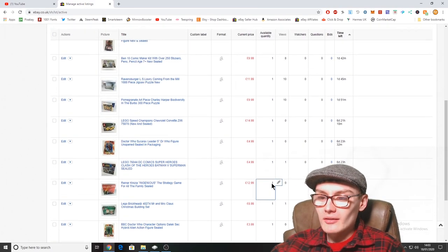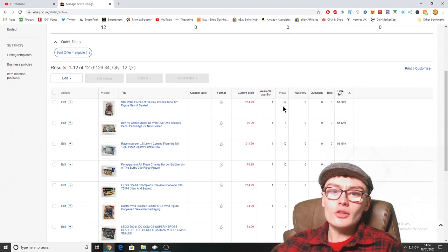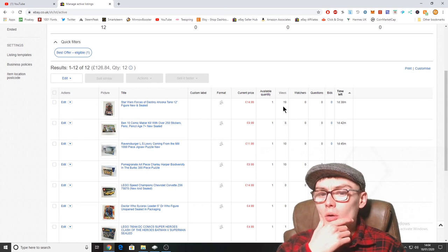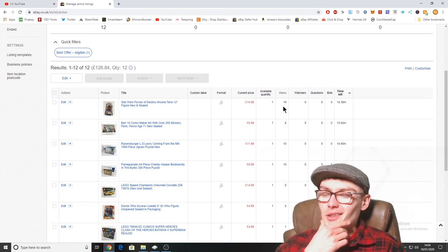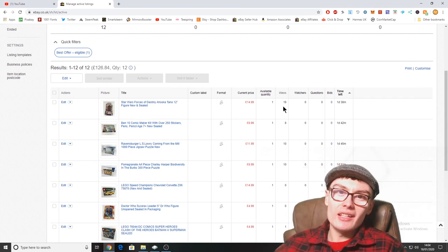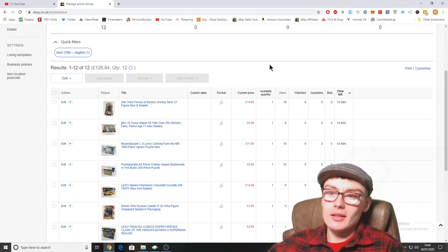So I am going to be looking at this, looking at the views, and also I don't know whether you can, I've not got a store or anything, I've got a business account, so I would assume I could set up promoted listings with this. I don't really want to if I can avoid it, because obviously it's just extra fees at the end of the day, even if I was putting it on 1% or something like that.